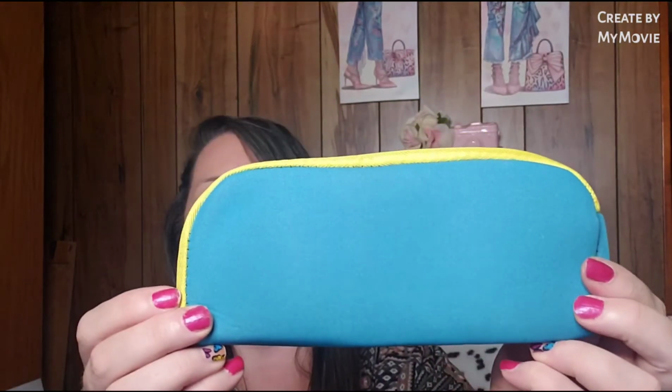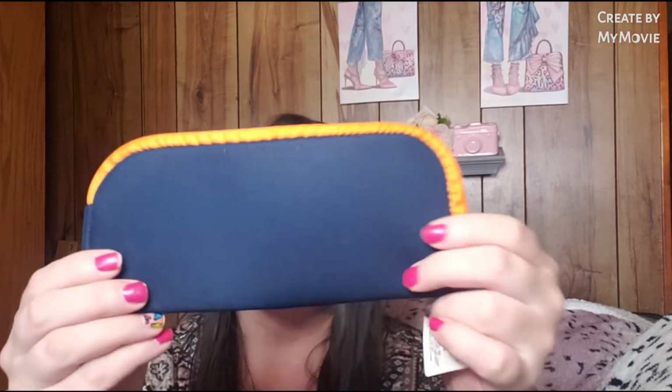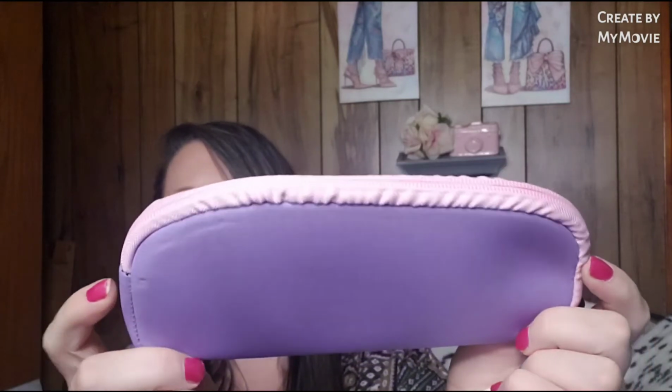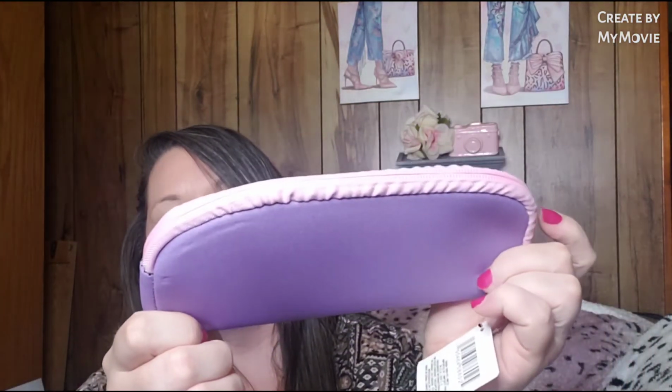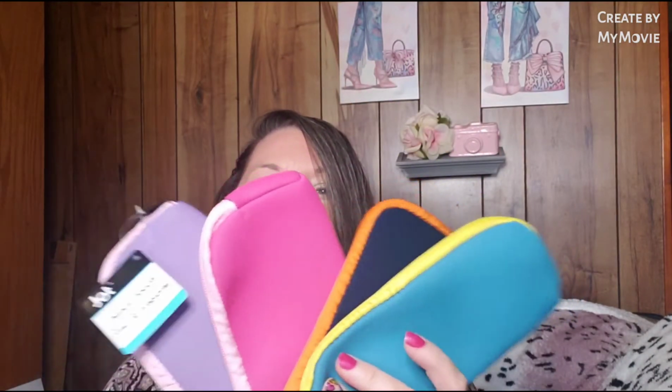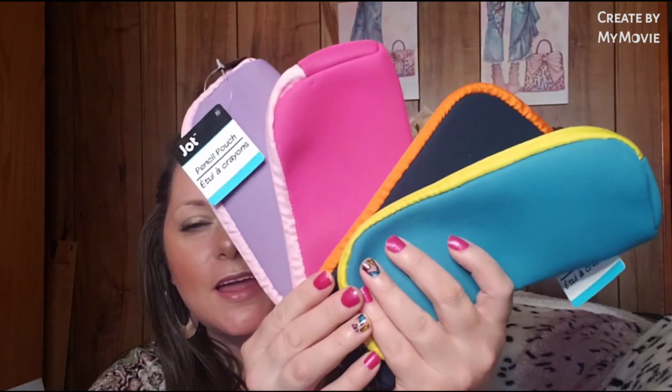So I got hot pink on light pink. I got teal with yellow trim. I got navy blue with orange trim. And I got lavender with baby pink trim. So I got all 4 colors, and they are so pretty, and I love them. They're super durable and functional, and they're super nice.